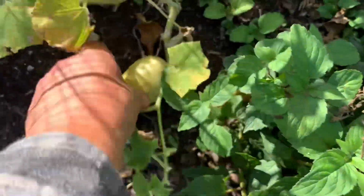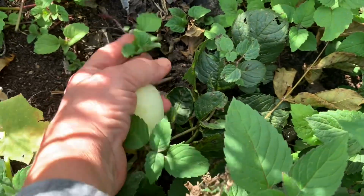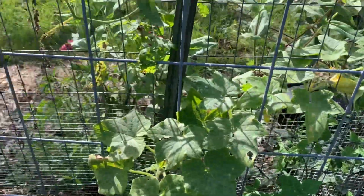Oh, look, here's a little lemon, a little Roseland white cucumber. And this is Monarda encroaching. Here's another little Roseland white cucumber forming there. You know, might get one or two more off of that.